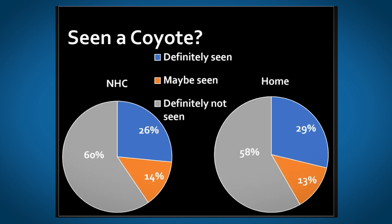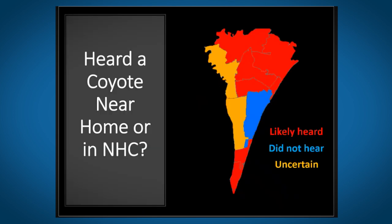So have people seen a coyote? The gray part is definitely, I've never seen a coyote in New Hanover County, and I've never seen a coyote within a couple miles of my house. But we do have people who said maybe I've seen a coyote in New Hanover County, and definitely seen it. So about a quarter of the people, both around their house and around New Hanover County, have seen it at that time.